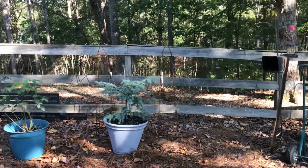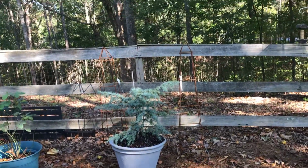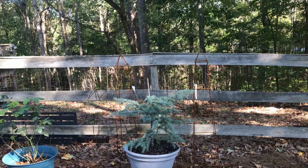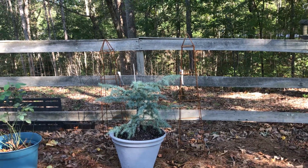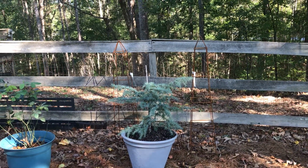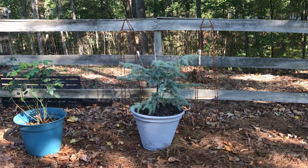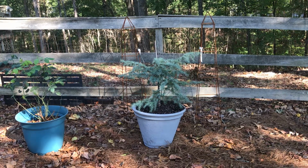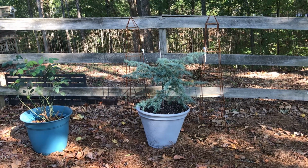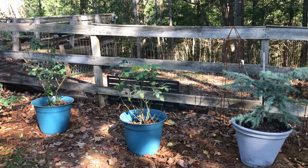I do have 2 new trellises I got on sale at Pike, so I'm going to use those for 2 of my rose bushes on my back deck, because they want to be climbers. So I'm excited about that, and I was excited to get those 50% off. We did pot up and put one of the little cedars here. I think that's a snow sprite cedar. And then my roses kind of over here.